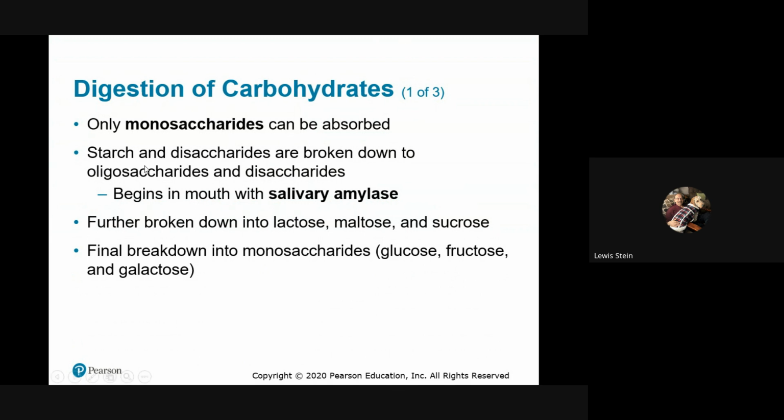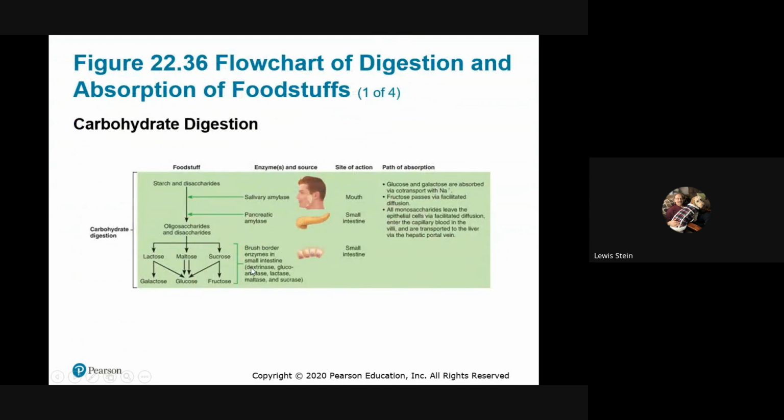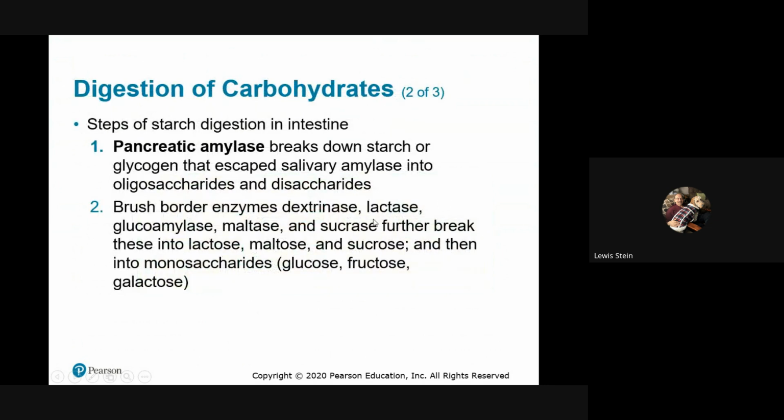Okay? So, starch and disaccharides: salivary amylase, the rest of the amylase breaks it down, depending on what you've ingested, whether it's maltose, sucrose, or lactose. It's finally broken down with the presence of the appropriate enzyme. Pancreatic amylase takes it down, and eventually you're just breaking down the small chains depending on what it was. And effectively then the brush border enzymes, that you don't have to remember. And again, that's where the lactose intolerance is. Dextrinase, lactase, glucoamylase, maltase, sucrase, anything that you might come into contact with. I leave it to the biochemistry professor to tell you about that.